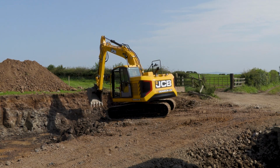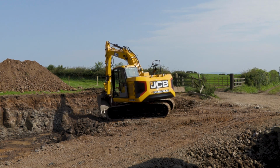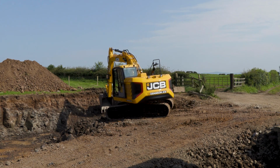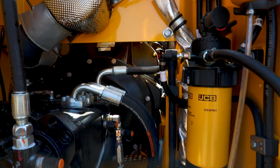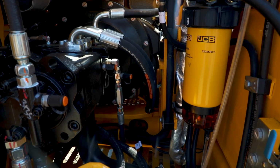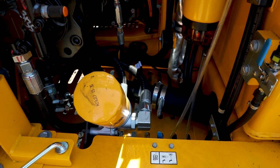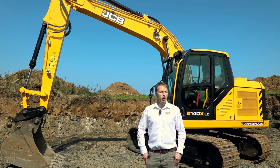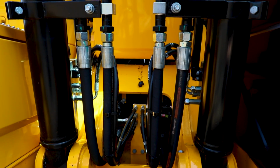So what makes it special? JCB wanted to set out to make it as good, if not better, than anything else out there on the market. What have they done to achieve this? There's Kawasaki pumps in it, so they've changed the pumps. So you're getting more digging power, more hydraulic function power to the front end of the machine now. They have increased the pipework to the front, so it's a quarter inch bigger than what it used to be in the JS.